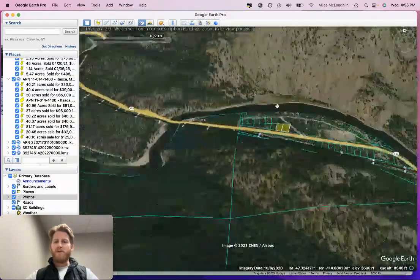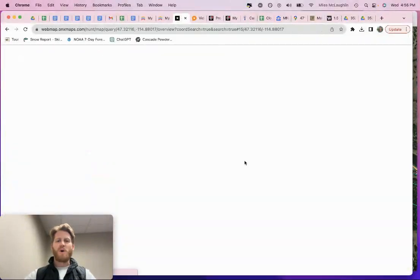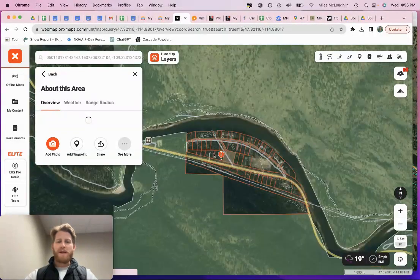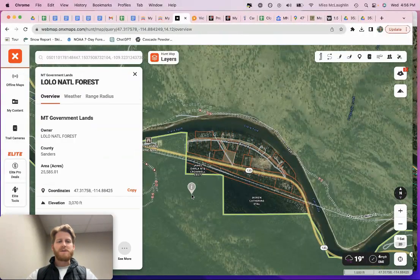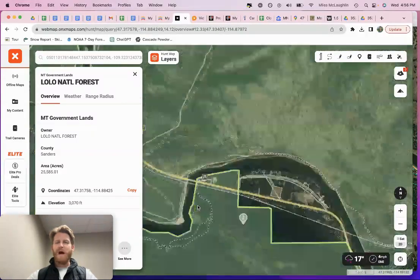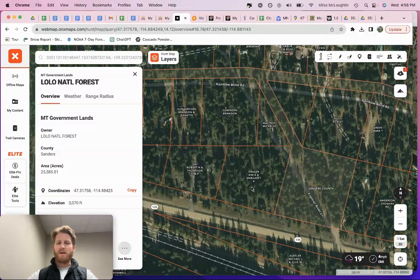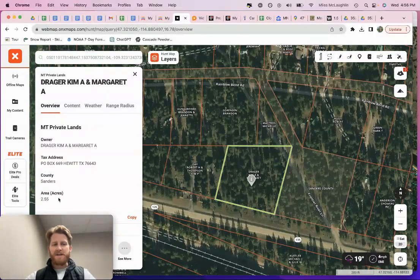But you've got public access right here, and I'll pull up the property on Onyx Maps to show you. We can look at public land on Onyx Maps. I mean, across the street is Lolo National Forest. So you go down the block, you walk out your front door, right? Here's the two properties we're talking about. They're showing as one on Onyx Maps, 2.55 acres. You can see Frontier Drive goes through the northeast corner of the lot.